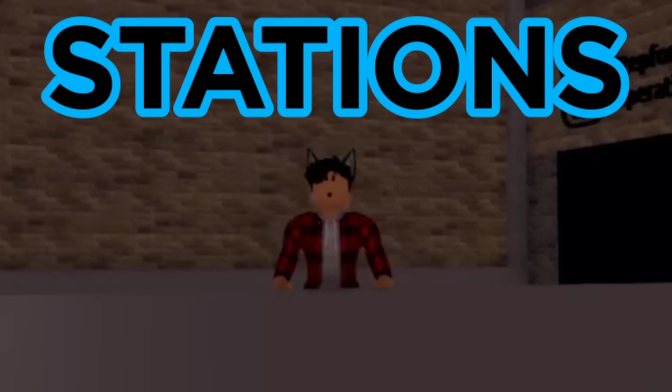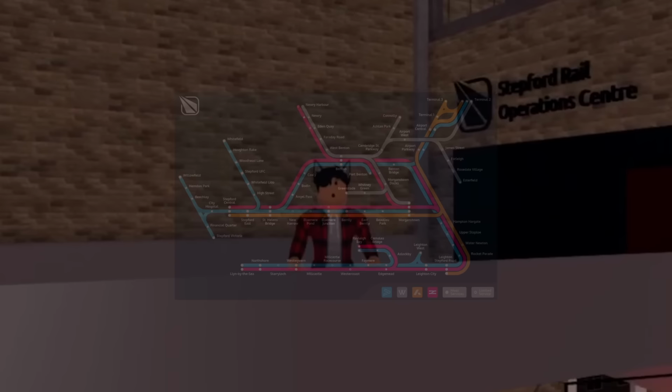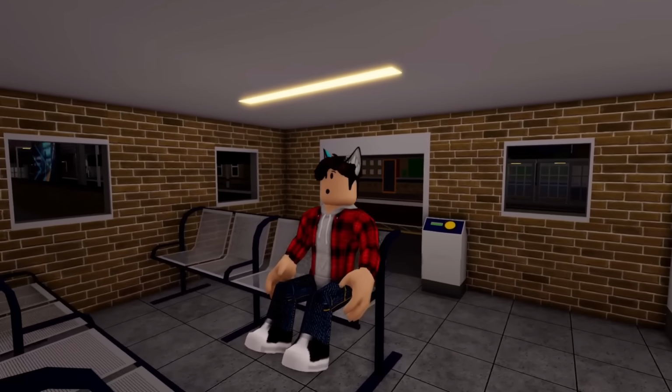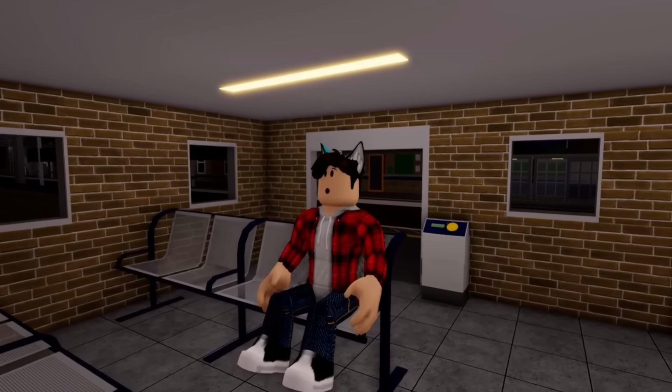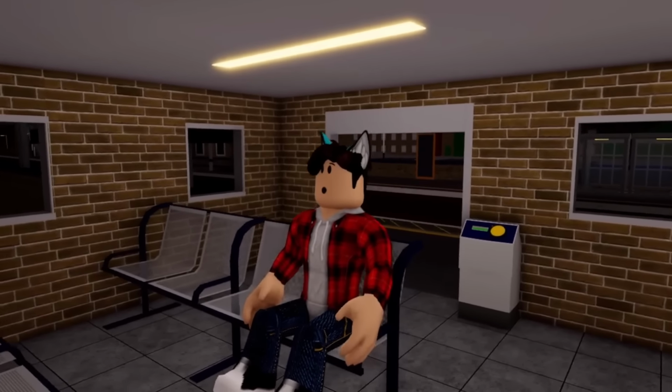Now we move on to the stations. SCR currently has 68 different railway stations, with all of them being operated by different operators across the network. I'll rate this segment based on the overall qualities of the stations by its operator, and whether or not they fit the purpose of the individual operators.